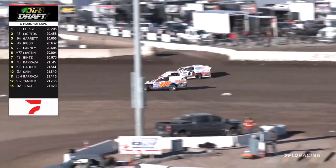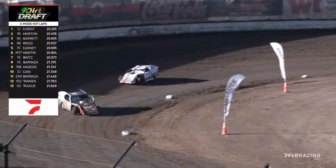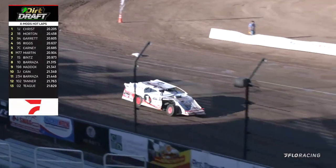Let's get the racetrack ironed in. Still low 20-second bracket as that will pick up. We've had 4 rounds, DJ, 4 different winners in this division. And tonight we'll see if we can go 5 for 5.